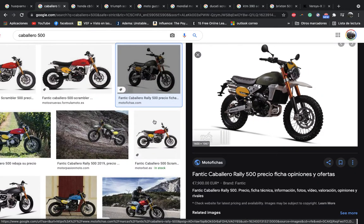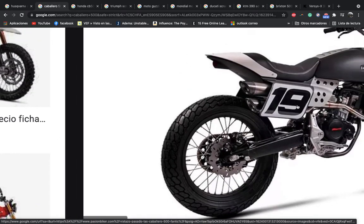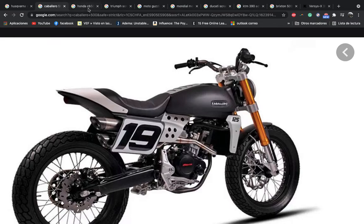It's a proper off-road bike as well, right? Look at the flat track. You get a lot of tastes here. You get a lot of different designs. So yeah, good bike. Number two, right?